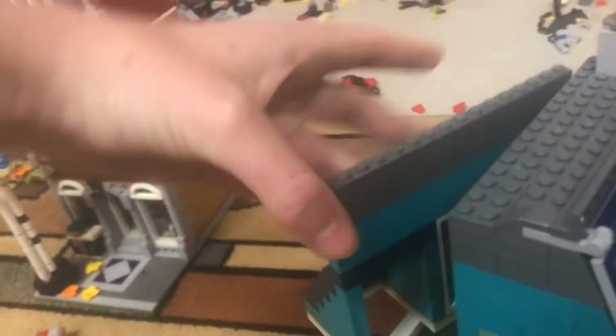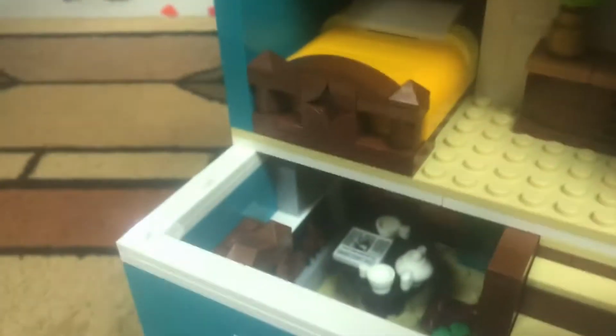First thing that comes off is this back section, just to gain easier access to the upstairs of the apartment building. I really like how this desk is made. It's nice. One thing I do wish is I wish this roof would come off, but it doesn't. There's a bed here, which I really like. Picture. And this whole section comes off.